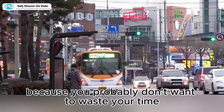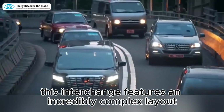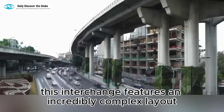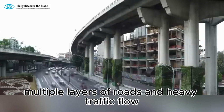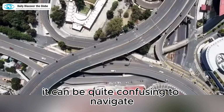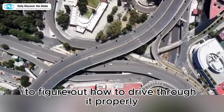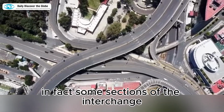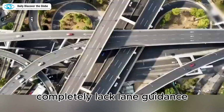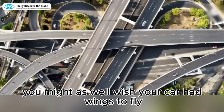I say this because you probably don't want to waste your time stuck on the Mixcoac Interchange. This interchange features an incredibly complex layout, multiple layers of roads, and heavy traffic flow. And because the signage is unclear, it can be quite confusing to navigate. Even veteran drivers have to be extremely careful to figure out how to drive through it properly. In fact, some sections of the interchange completely lack lane guidance. If you want to change lanes, you might as well wish your car had wings to fly.